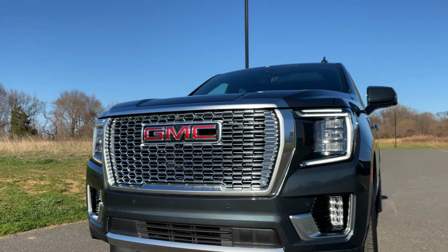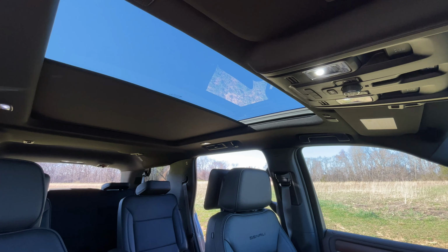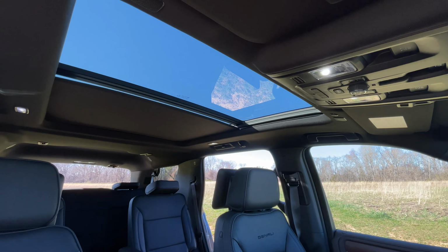My test model here is equipped with a few options and packages, with the most expensive being the Denali Ultimate Package for $10,410. And that will give you a giant panoramic sunroof, which is always nice to have. Then you also get the cool dual screen rear entertainment system that we saw earlier. You also get 22-inch bright aluminum wheels, which I would expect nothing less on a Denali.